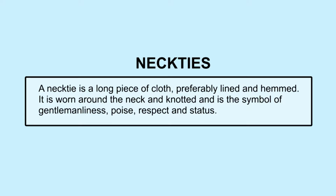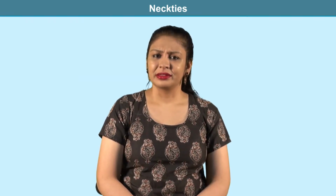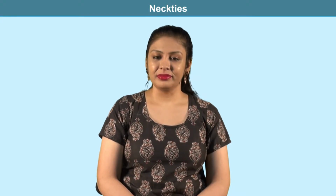A necktie is a long piece of cloth, preferably lined and hemmed, that is worn around the neck and knotted. It is the symbol of gentlemanliness, of poise, respect, and status. Neckties can be worn by both men and women. They are worn as a part of school uniforms, in college formals, and as a part of military uniforms.